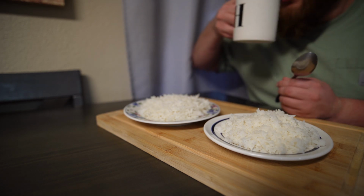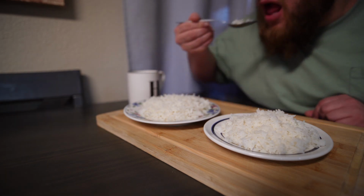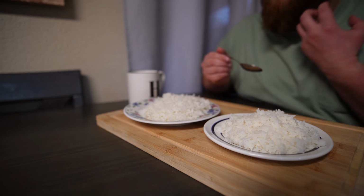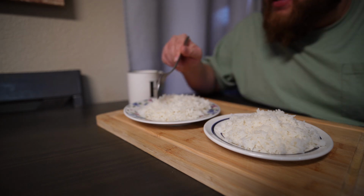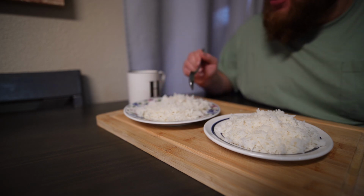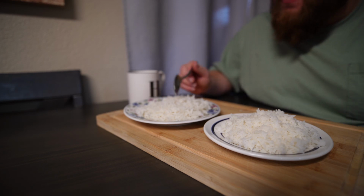Rinse the palate with some water. Let's try the Basmati first. It's pretty delicious. Texture falls apart in your mouth, I guess is the best way I could describe it. It's good. So texture wise, it's kind of more flaky, falling apart a little bit more. Sweetness wise, it's a bit sweet. It's not too bad. Overall, I like it.